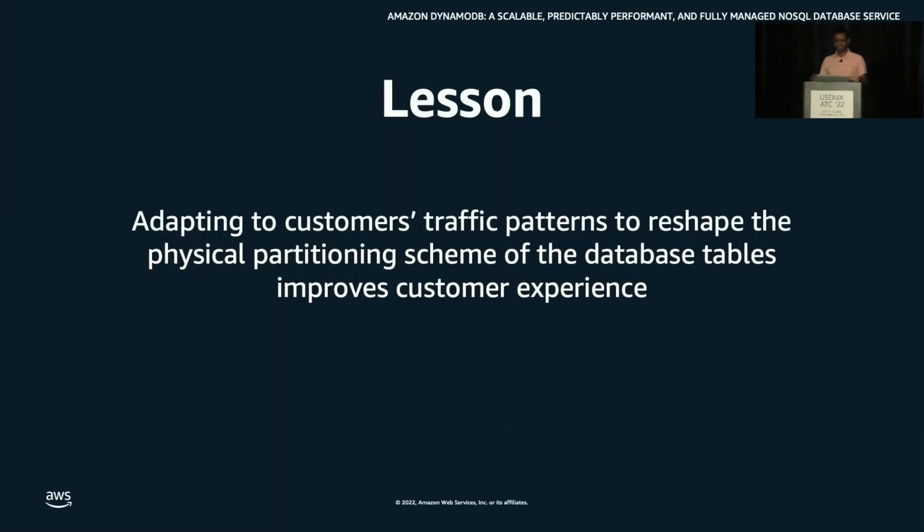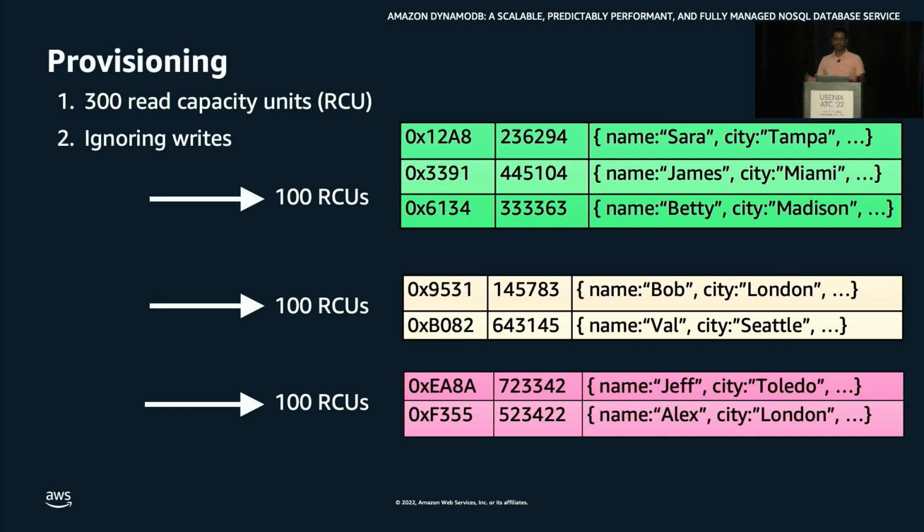I briefly mentioned how the partitioning of the table is determined. Now, in this section, we'll go over one of the lessons we learned from operating the system over a period of time, which is that we had to adapt to customers' traffic to decide the physical partitioning scheme and how we implemented admission control. So why is admission control necessary? It's slightly unique to Dynamo because it is one of the systems where you don't provision instances, but you provision tables using read capacity units and write capacity units. One read capacity unit allows you to read up to a 4 kilobyte item with a strongly consistent read, and one write capacity unit allows you to write an item of up to 1 kilobyte.